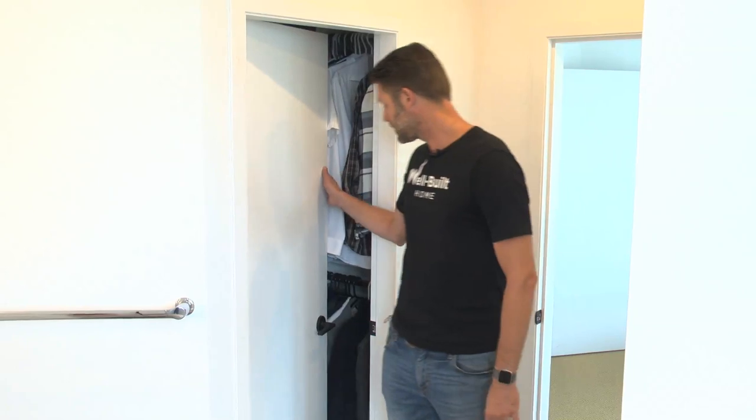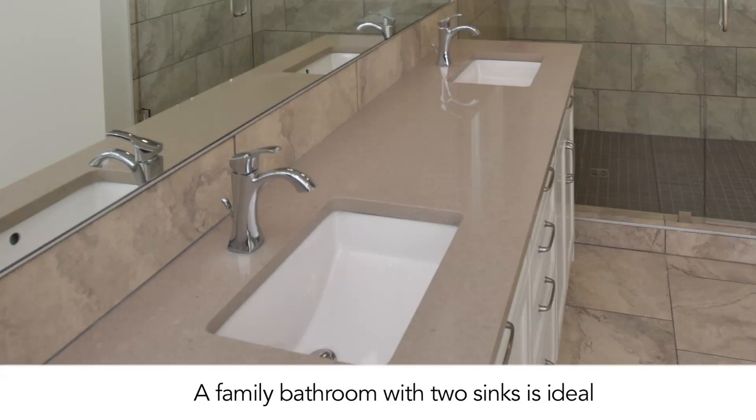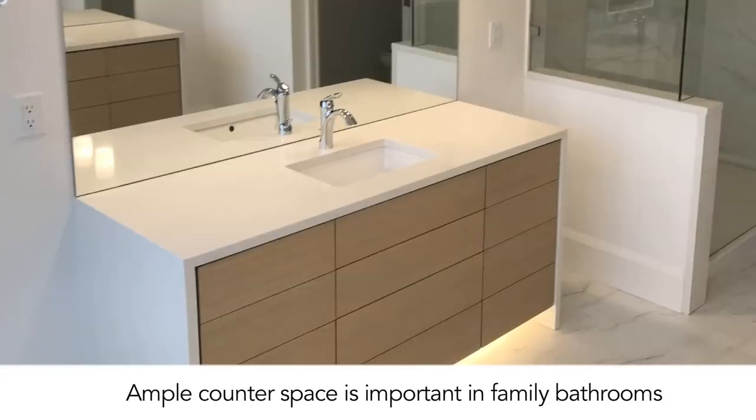In modern developments, we give this a lot of thought, even to the extent that if we do it wrong, we'll pull a door out and put the right swing in. For larger families, the ideal will be two sinks in the family washroom. But even if there's only one sink, make sure that there's ample counter space on either side. Let's take a look at some fixtures in general.